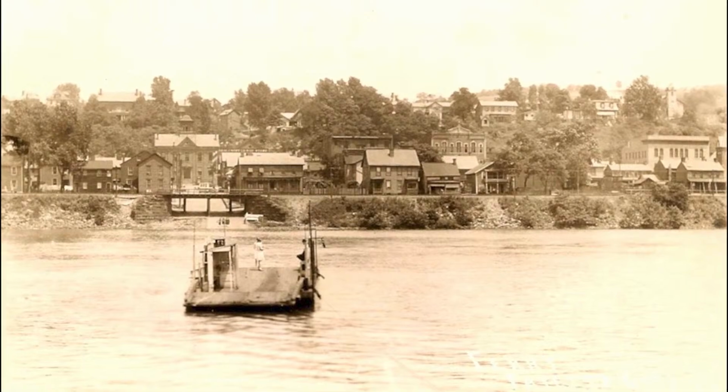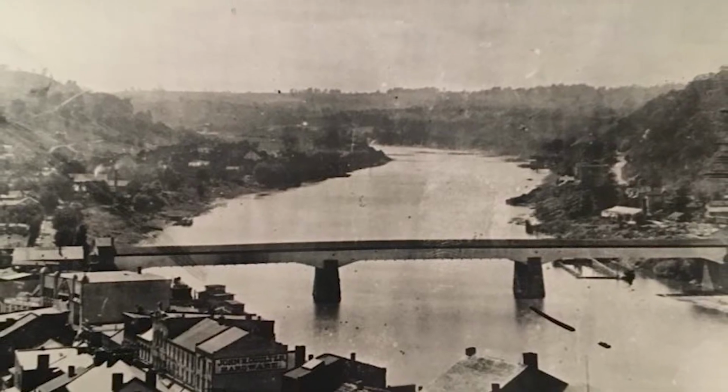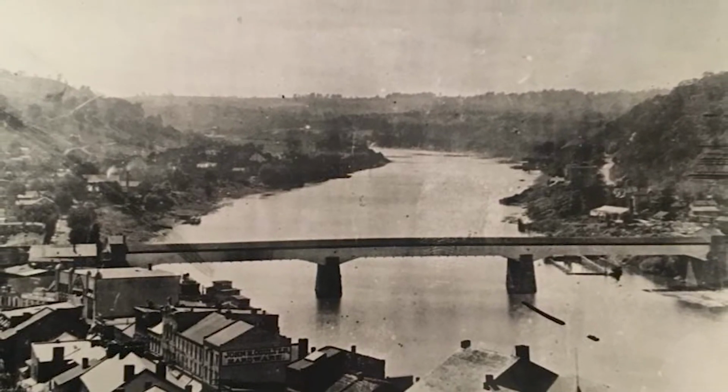And so by the early 1830s, the Monongahela Bridge Company was formed with the purpose of building a bridge over the Monongahela River. And that would have been completed by 1833 at a cost of $37,000, which is quite a bit at that point. And the bridge would be 630 feet long. So it's a big bridge. And not only is it a big bridge, it's a covered bridge. They built a wooden covered bridge.